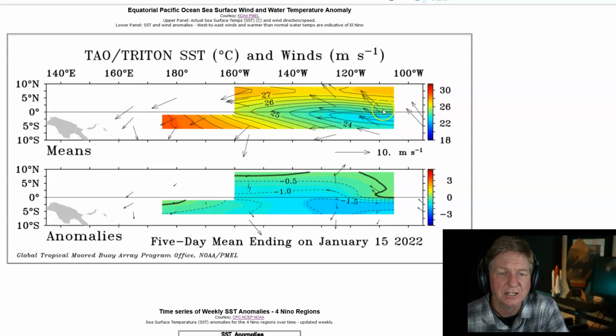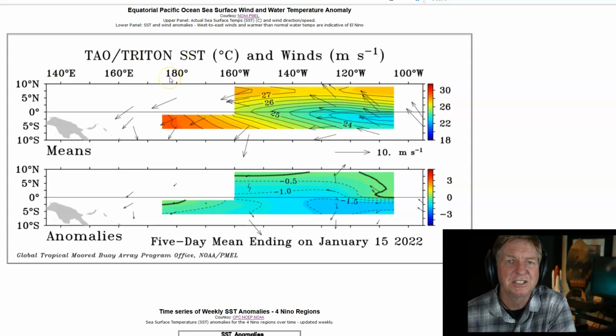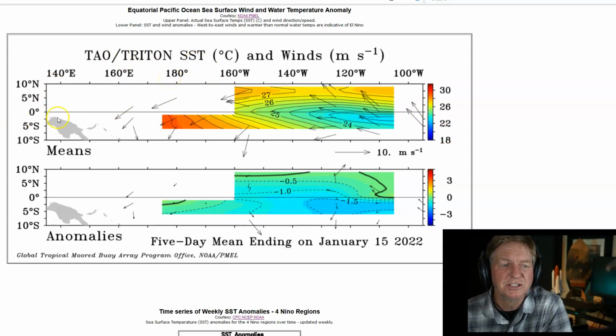So we start by looking at trade winds across the Pacific. This is data from the TAO buoy array, a series of buoys strung across the equator in the Pacific Ocean, used for monitoring El Nino, but also can help us get a rough idea what's going on with the Madden-Julian Oscillation. This is the East Pacific here. This is the West Pacific here. There's the equator, 180, that's the date line. That's New Guinea there.